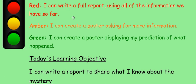And this kind of report would go into the police file that could be used later if any more evidence came to light. It could be used to look back on. So it's really important that you record everything that you know in your full report.